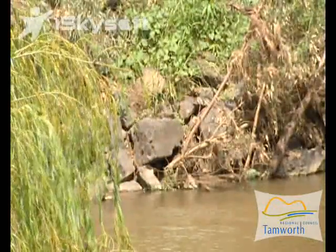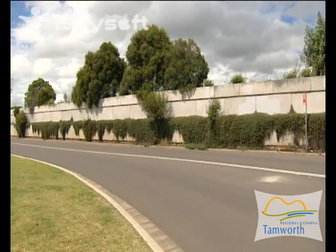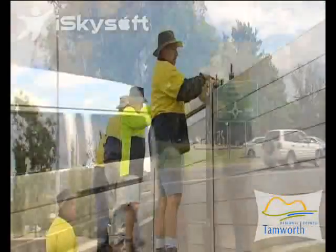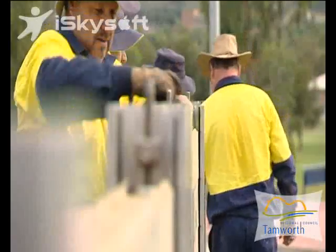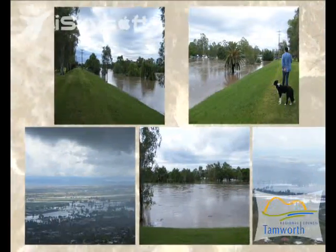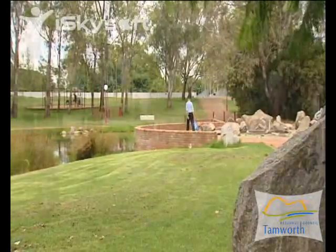Rock gabions were utilised to reinforce the riverbank, and concrete double wall blocks were used to raise the height of the levee in the confined spaces at the Cable Avenue and Darling Street intersection. Removable aluminium barriers were incorporated at the Bridge Street crossing and at the Fitzroy Street pedestrian bridge. This upgrade not only provided a protective measure against flooding, but also created an attractive and usable landscape.